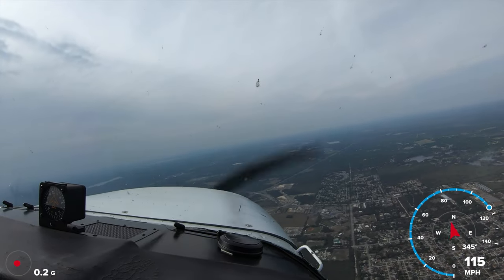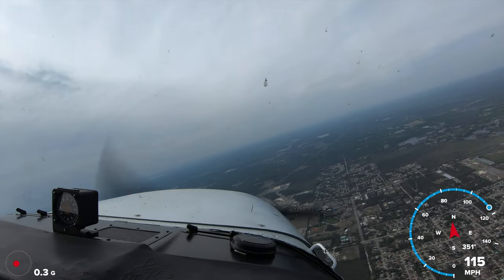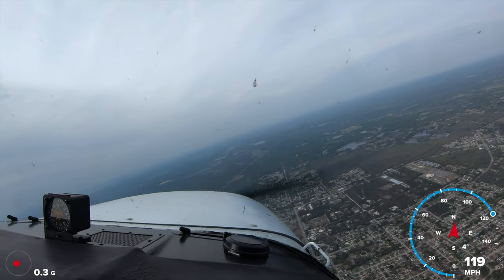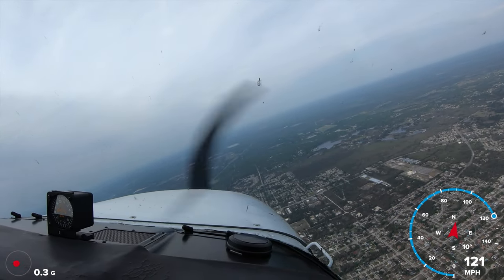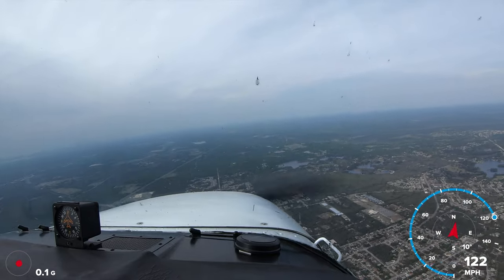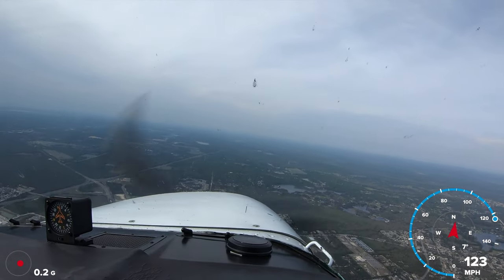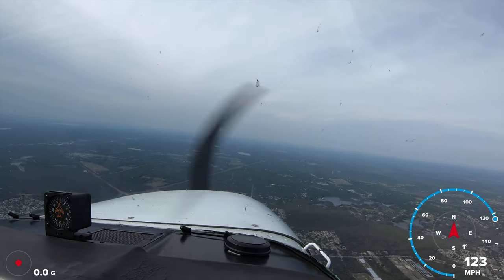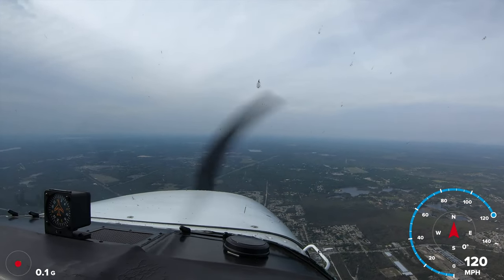Okay, so I'm going to turn to a heading of north. This is a clearing turn, what I'm doing here. We'll dub it as a clearing turn anyways. So, looks clear below. I don't see any traffic. So I'm going to start out at VA. So VA is going to be 2200 RPMs.